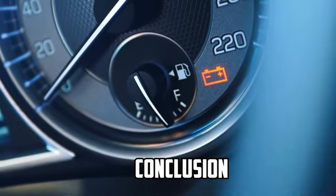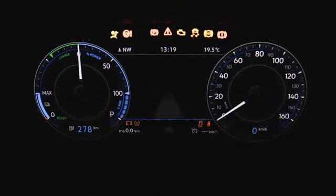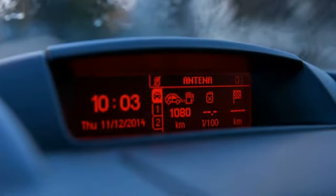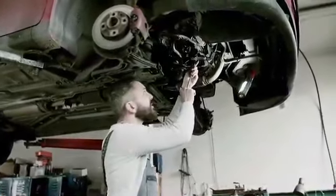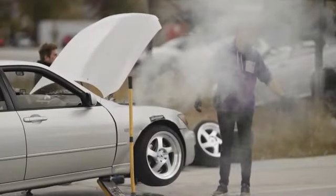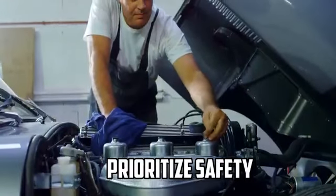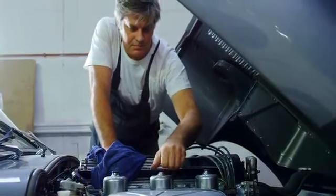In conclusion, an illuminated airbag warning light in your car is an important safety indicator that should not be ignored. It signals a problem within the supplemental restraint system, SRS, that requires prompt attention from a qualified automotive technician. Attempting to reset the warning light without addressing the underlying issue is not a recommended solution and may compromise your safety in the event of an accident. Always prioritize safety and seek professional assistance for diagnosing and repairing SRS problems.